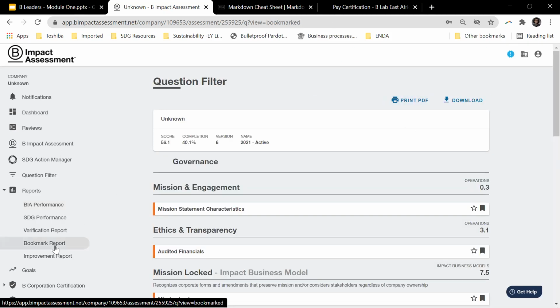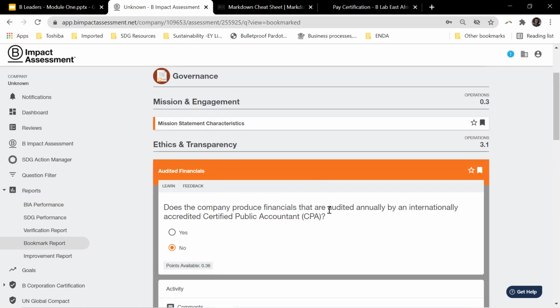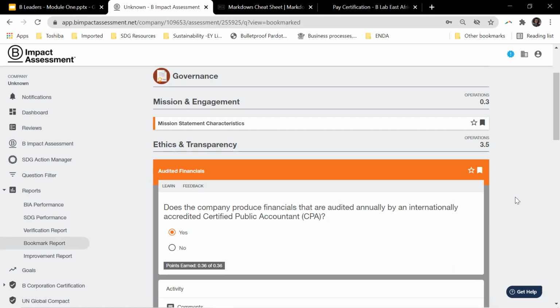The other thing is, if you remember, we talked about the bookmark report. Anything you bookmark will come here. So if you need to go back and answer the questions that we flagged, which was around, do we actually do our audits annually? I can then confirm with my team that, yes, actually we do that. I can then come back to the bookmark report, find that question, change the answer and save it. And that's it. I do not have to go back to the assessment to update this.